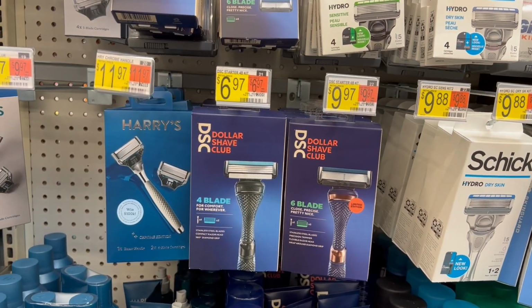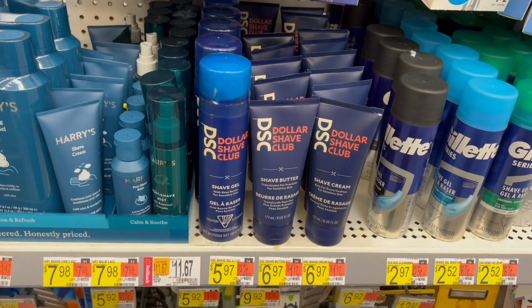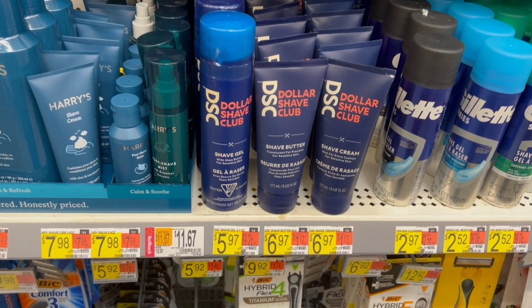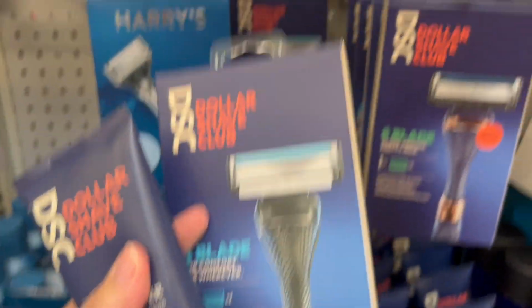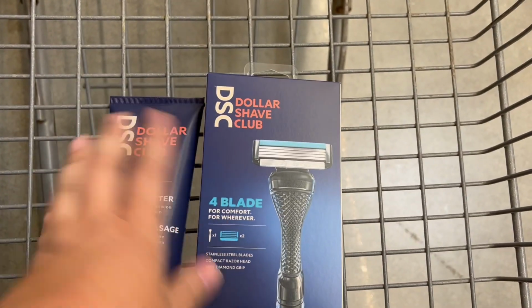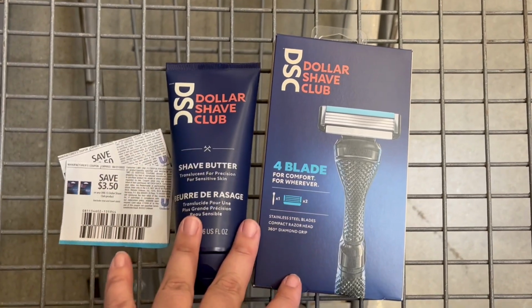So the first thing we're going to grab is the Dollar Shave Club items, and these have a really good Fetch Rewards offer that is kind of hidden, like the Walgreens offer is. So we're going to grab one of the Dollar Shave Club butters for $6.97, and we're going to grab a razor kit here for $6.97. That's going to equal out to $14.94. Let me grab my coupons. So we're going to use these $3.50 off coupons from the August Unilever insert. That's going to bring our total down to $7.94.